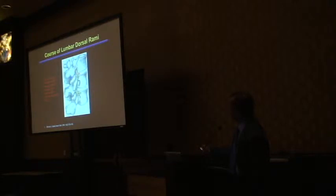So this is a little bit of an oblique view, and you can see the spinal nerve here, ventral rami right here, and then the dorsal rami here. The dorsal rami splits into a medial branch and a lateral branch, and once you get lower in the spine, you actually have three branches, a medial branch, an intermediate branch, and a lateral branch.